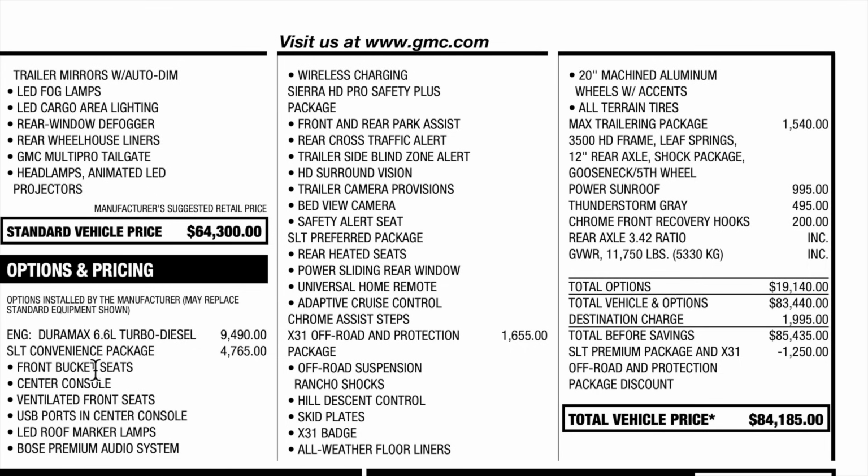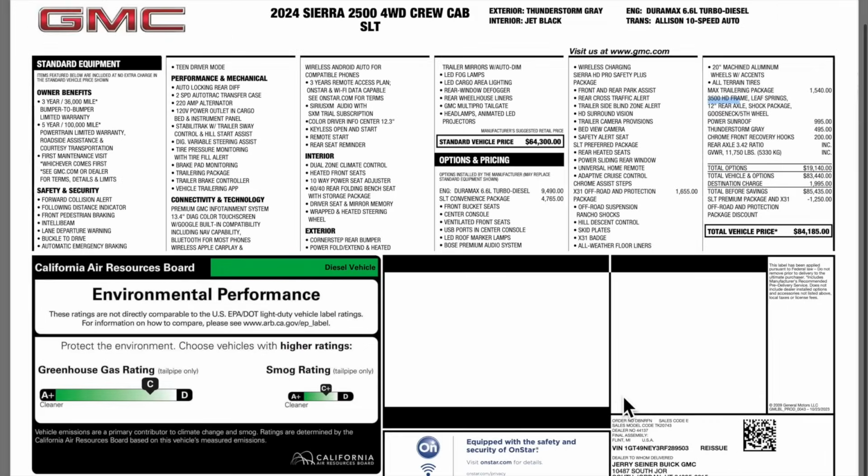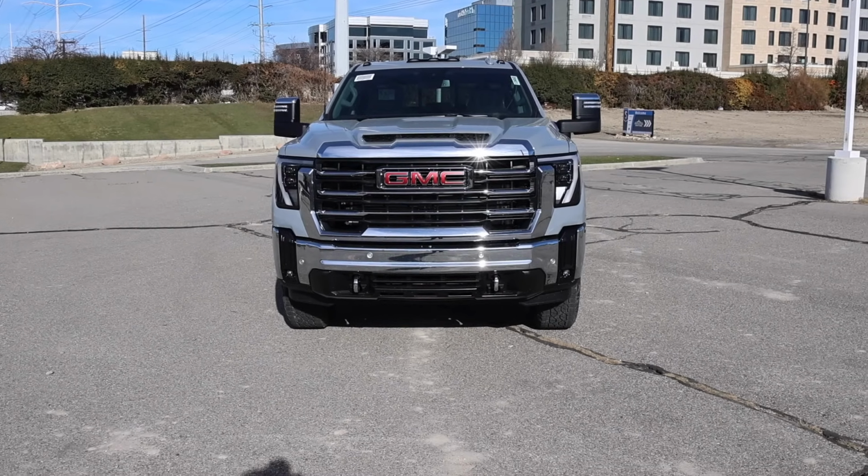And this one has the SLT convenience package, preferred package, and X31 off-road package. And this one does have the max trailering package for $1,540, which upgrades the frame, leaf springs, gives it the 12-inch ring gear, Gooseneck fifth wheel prep package, and a few other things there. Destination comes in at $1,995 with a total price of $84,185. That is a lot of money for an SLT, but that's a lot of options too.